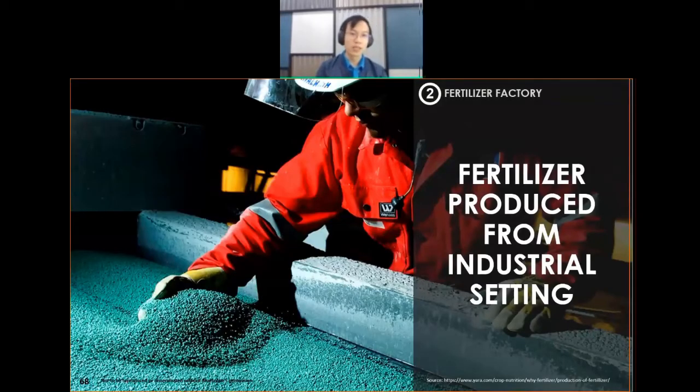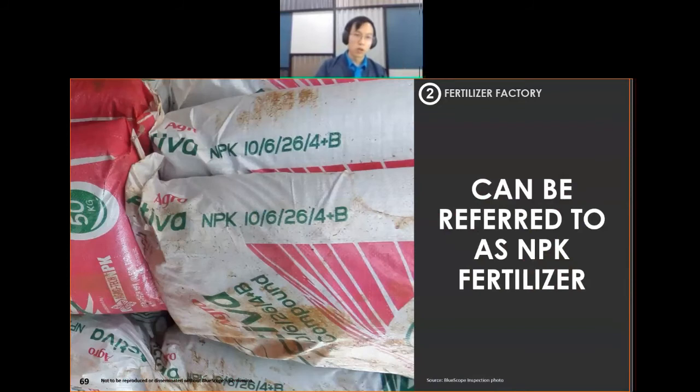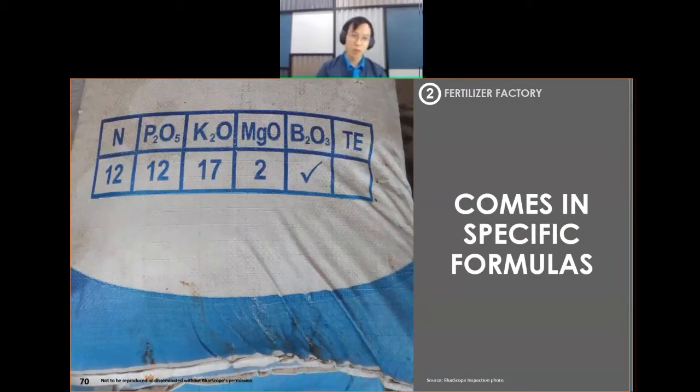So in an industrial setting, fertilizers are produced in large batches. So it is not necessarily coming from the poultry farm alone. It can be produced in a larger setting from industrial chemicals and all that. So typically you can refer to them as NPK fertilizer. It will also be labeled as NPK, nitrogen, phosphorus, and potassium. And of course it can come with different specific formulas, as you can see from this slide, where nitrogen, phosphorus, and potassium have different ratios, different numbers underneath. So this is where different fertilizers will actually be used for different plants.